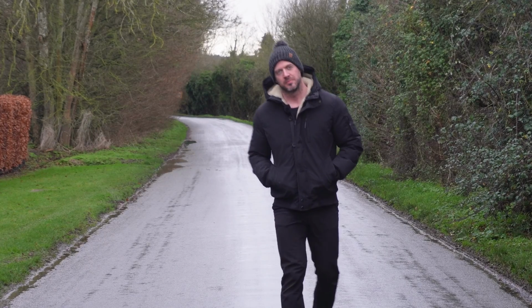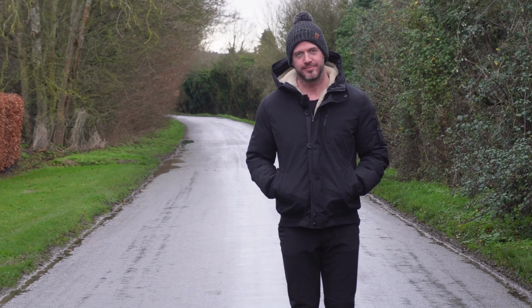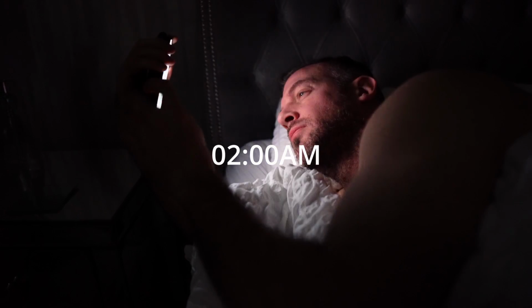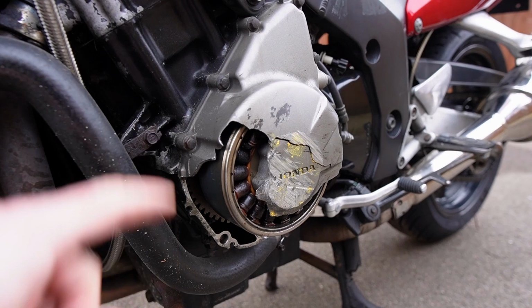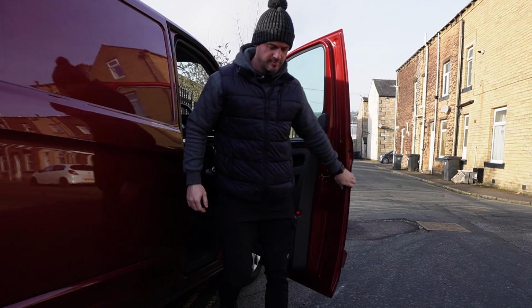Once upon a time, I bought the UK's cheapest Honda Blackbird. True story. I randomly woke up at 2 in the morning, reached over to my phone and discovered this bike for sale on eBay. A wrecked Honda Blackbird. It hit me instantly. I wanted to buy the bike and rebuild it. So I hired a van and went and picked it up.